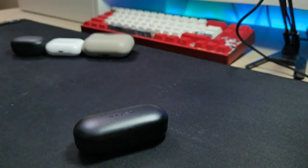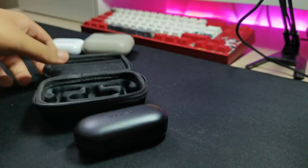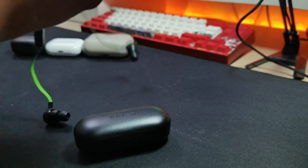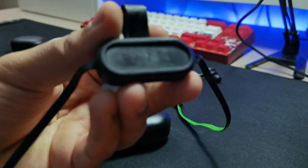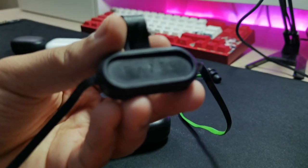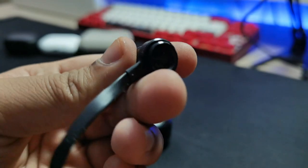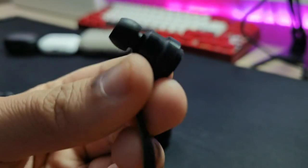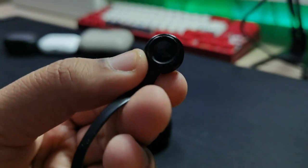Okay, so now, I've used this back then in 2018. This is Razer's flagship back then, their Hammerhead series. And this is the Razer Hammerhead Bluetooth. Again, I've used this so much back in the day. Look at how scratched, how dirty the earbud is. You can see that, that's gross. The earbud itself has tons of those scratches. And overall, it's just not as pristine as it used to be, and it really shows, right?